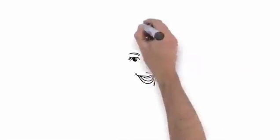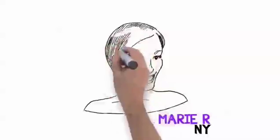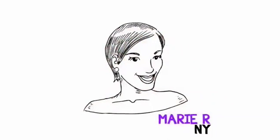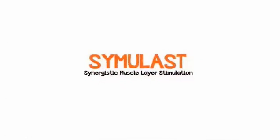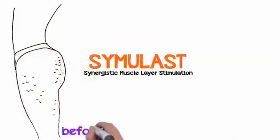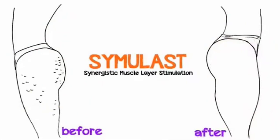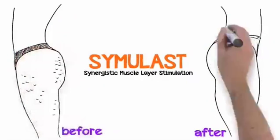This is from Mary R. in New York. "Hi, Joey. Awful is the only way I could describe the condition of my lower body before my research led me to you. My secret miracle. Your Simulast moves have really helped with reducing my cellulite. I had muscles that were in atrophy, and this caused my skin to pucker and sag. Well, I started seeing results within 9 days. Fast and surprising, to say the least.